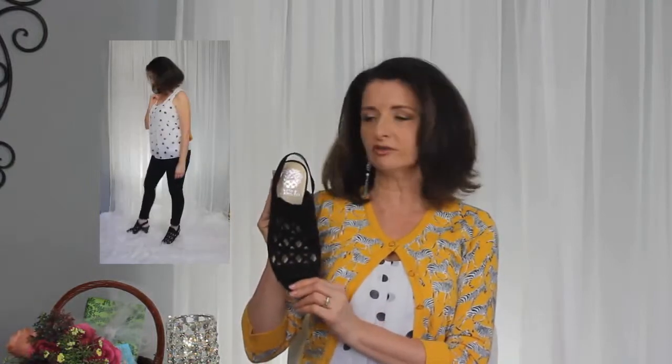And the shoes that I have on, I literally just took these out of the box. I ordered these from QVC, and I'll actually put the order number below. I have nothing to do with QVC. They have no idea who I am. I'm just a regular person that likes to buy things from QVC. But I really like the cutout laser detail.